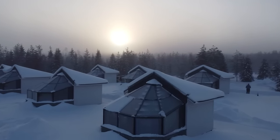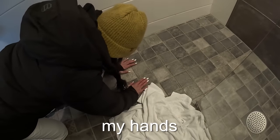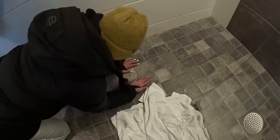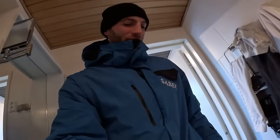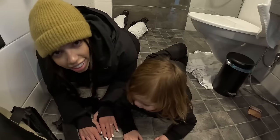Honey, what are you doing? Hi. What you doing down there, honey? I'm warming up my hands. On the heated floor. Oh, it hurts so bad. Thank goodness for the heated floors. That's one way to stay warm. I don't gotta go.